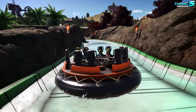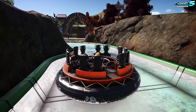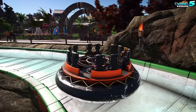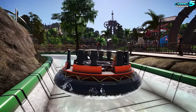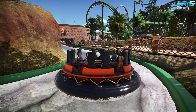Absolutely. I am already out of water. Oh my god, this has been a doozy. So you pretty much did every water ride in the game. Boat ride, log flume, river rapids. Almost need a water cascade just to seal the deal.